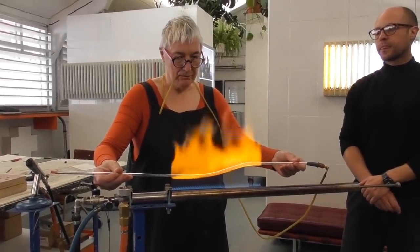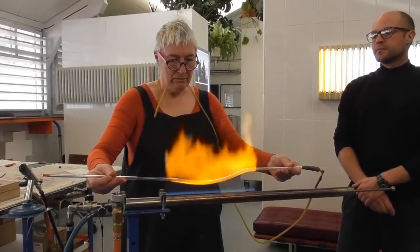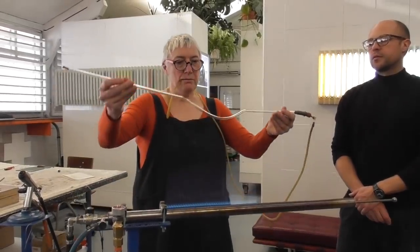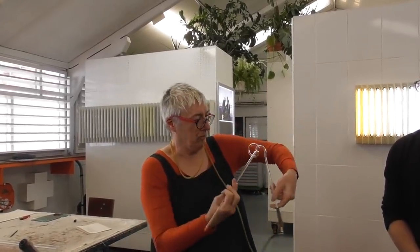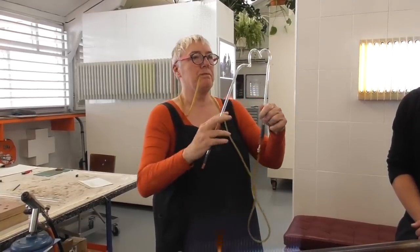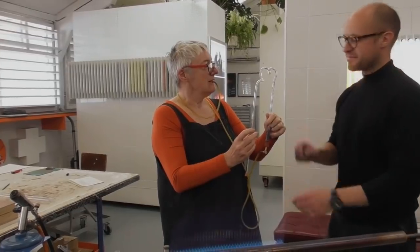Here it goes, you can see it going a bit there. I'm not blowing until it comes out of the flame, and then I'm not blowing, I'm just very, very gently breathing into the tube. And at this part, you've got a very, very few seconds, three maybe, before the thing stiffens up. So I didn't know what I was going to do beforehand, but I made myself that little twisty thing.